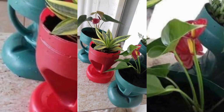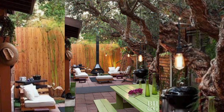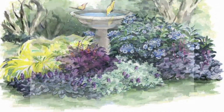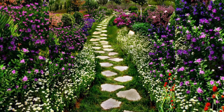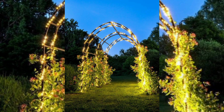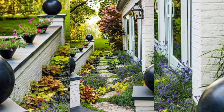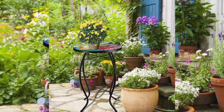So today my topic is garden maintenance. Garden maintenance is crucial for keeping your outdoor space healthy, vibrant and aesthetically pleasing. Regular upkeep ensures that your plants thrive, weeds are controlled, and the overall appearance of your garden is well maintained. Here are some essential tasks and tips for effective garden maintenance.